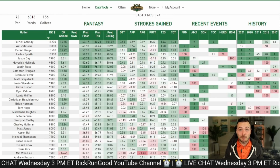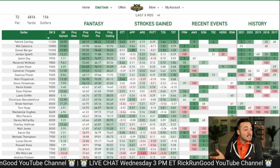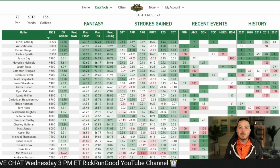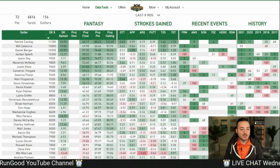He didn't pay himself off because he was $10,000 and he was the 5th most expensive golfer, but that's an even better result than I would have expected. So I could not be probably more excited about Daniel Berger moving forward, and we're going to get into a really good stretch of golf for him. And it starts right now.